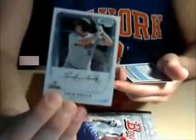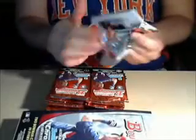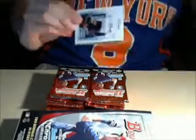Okay, let's carry on. We have our Chrome. We have the Astros, Jack Shuck. Mr. Hyatt of the Phillies, Chrome. And a base of the Orioles. So we have an Orioles fan. Hope we got some nice hits.